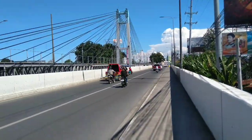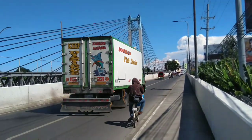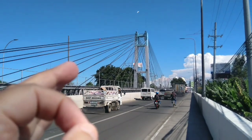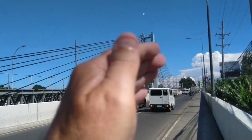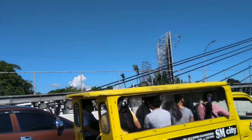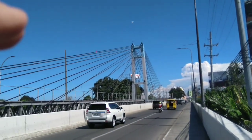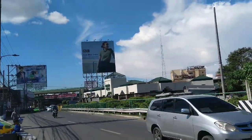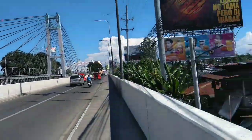So this bridge is different to the other bridges in Davao. It's two bridges with a supporting structure in the middle. So this is going out down towards Ecoland and Mahal. And the road on the other side of this nice big steel girder and suspension structure is going up towards Central Bank.